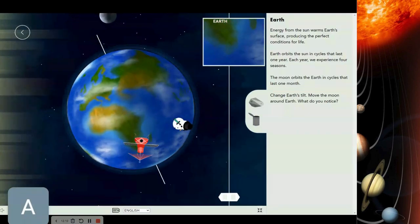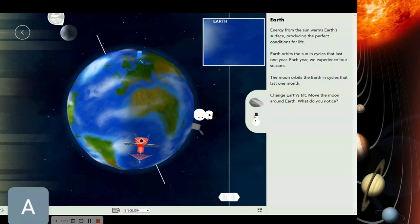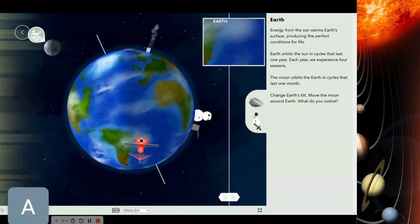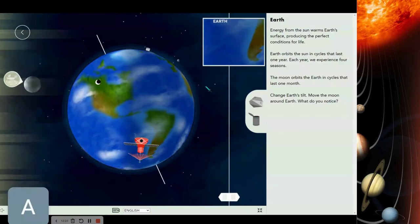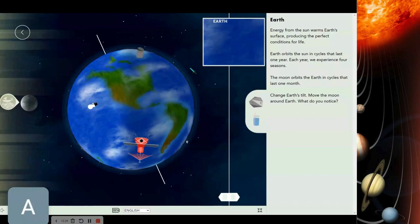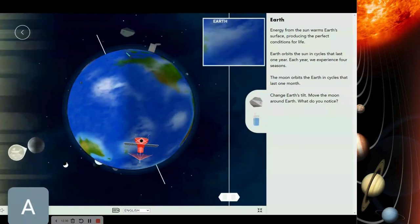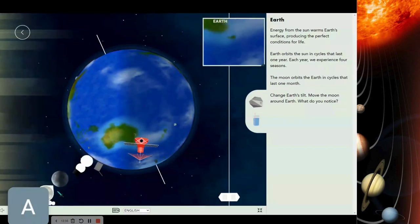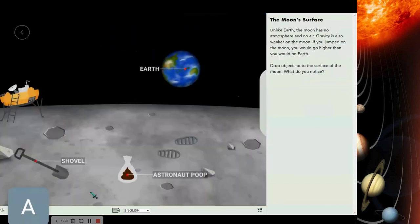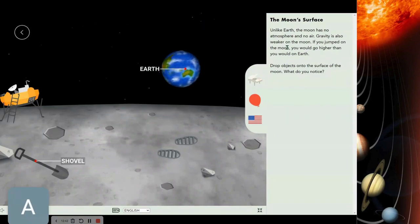So if you place a snowman down here, it'll be fine. If you place a can down there, it'll be fine. But if you place a snowman up... Oh, oops. If you place a can up here, it'll be fine. Water up here does not survive. Turns into... gas. Oh. Astronaut poop. Get that out of the way. I don't want to see that.